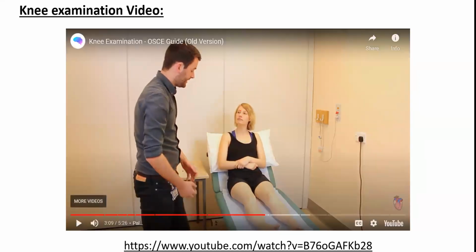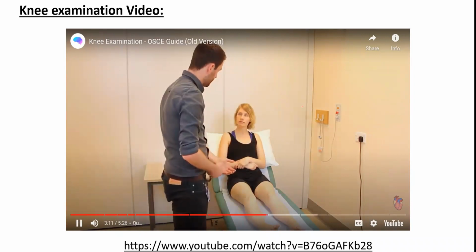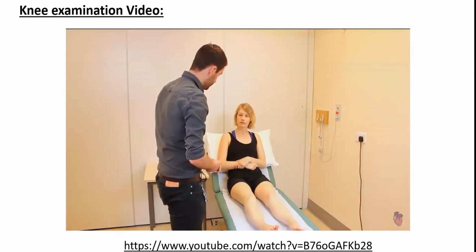Okay. And now the same movement, first the normal side, then the abnormal side. Remember that, because that's very important to compare. Just completely relax your legs. I'm going to do those movements myself.